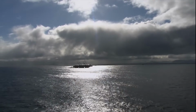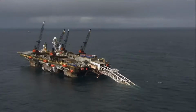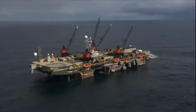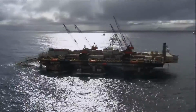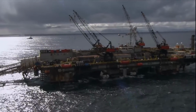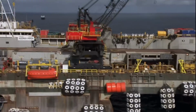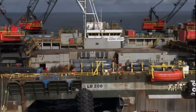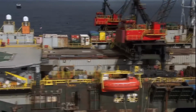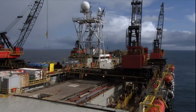The pipe laying itself is a monstrous job. Once the pipe has been manufactured, it is placed onto the supply ships for delivery to the pipe laying barge, the LB-200. The barge is huge, longer than 2 football fields. It's an enormous floating steel welding factory, which has to work with military precision. There are only 3 of this type of ship in the world, and Hydro is using 2 of them here.